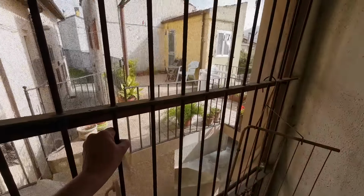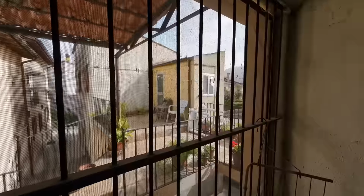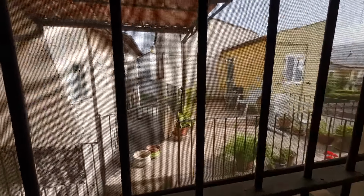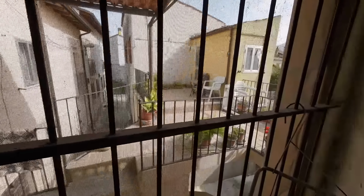So yeah, this balcony, you could do something better. I'm not sure about the iron bars. Don't like to be this side of iron bars. The view is just a little bit limited because you're just looking out on the street. But again, it's very, very Italian. Have a little chat with your neighbours.